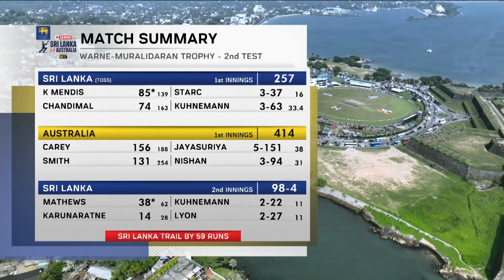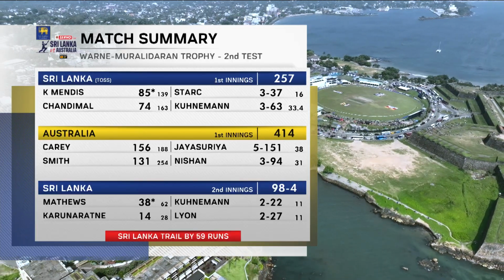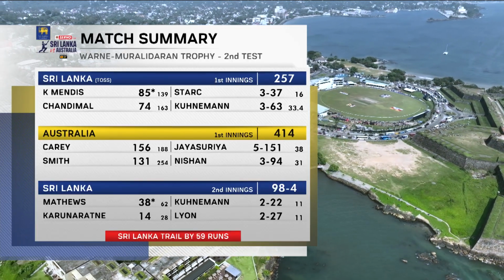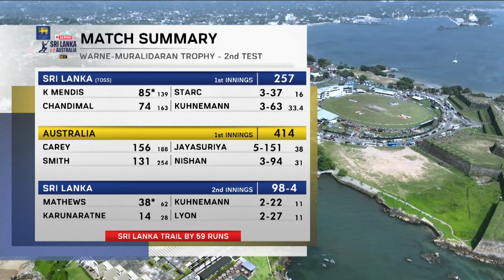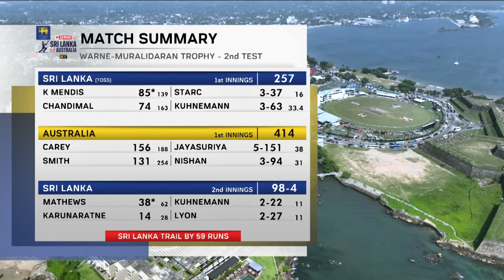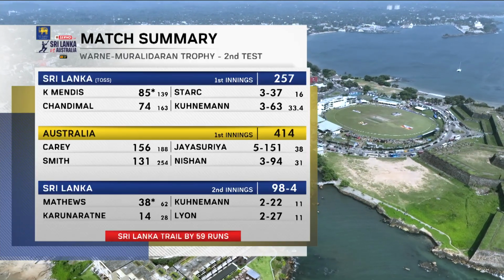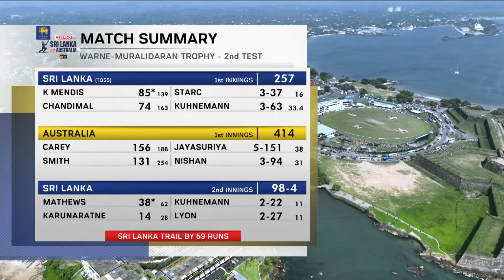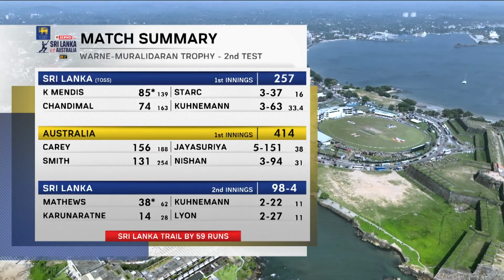Sri Lanka did make 257. Kusal Mendis top scorer, 85 not out. The Australian innings of 414 was all about Carey's second Test 100 and Smith's 36th Test 100. Jayasuriya 5 for 151. They clawed themselves back, but now find themselves 98 for 4, trailing by 59 runs at tea on the third day here in Galle.